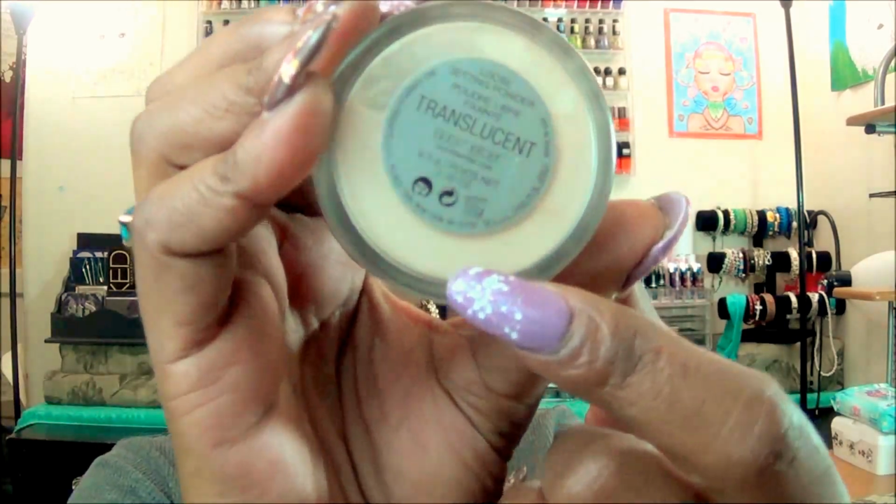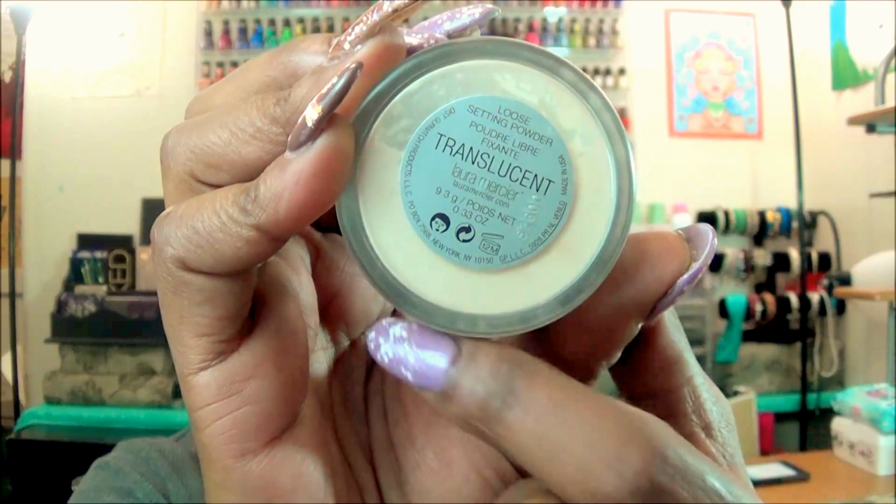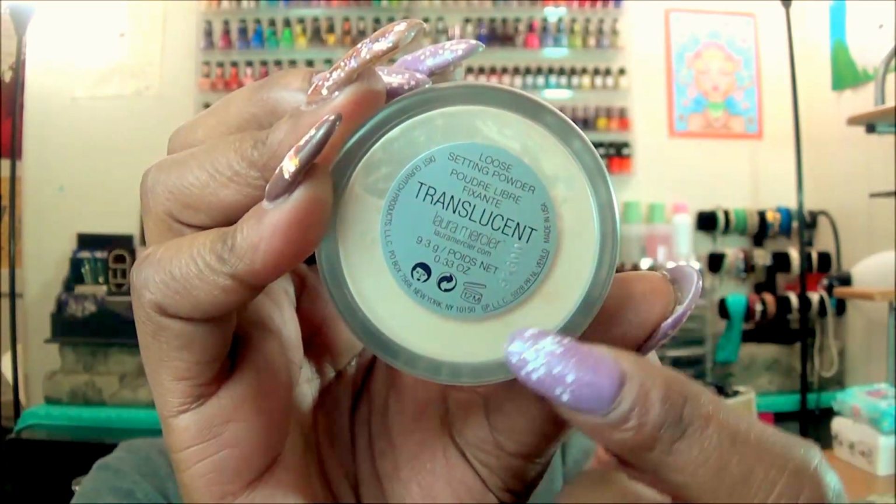The translucent has more of a creamy beige color, but what I love about it, it doesn't leave a cast. It definitely sets your makeup. You can use it all over. It works on dark skin, medium skin. These are the shades, and even olive tones. And yes, I love this stuff. You're going to always see it.